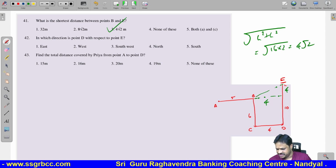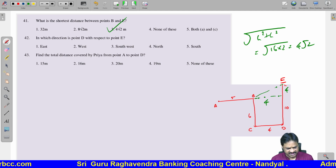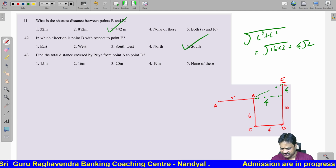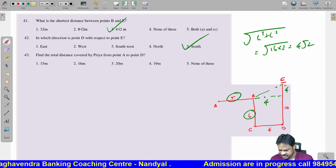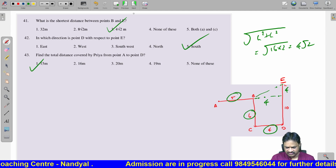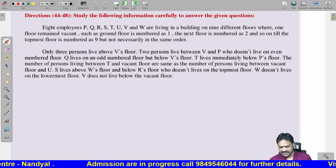In which direction is D with respect to E? That is exactly to the south direction. What is the total distance from A to D? 5, 6, 4, so total 15 meters. Option 1.